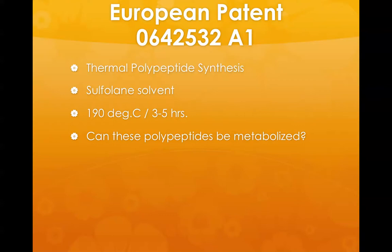Well, the starting point for the work, and we'll show you what the coloration looks like as the reaction is occurring, is European patent number 064-2532-A1, issued to Hemisphere Technologies Incorporated, and the inventors were Cantor and Milstein. They were producing the proteinoids as medicinal carriers. The reaction is conducted in sulfolane solvent. That's tetrahydrothiophene that's been oxidized with hydrogen peroxide twice to the sulfone level.